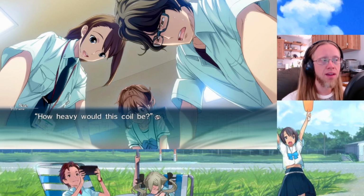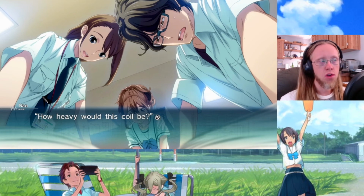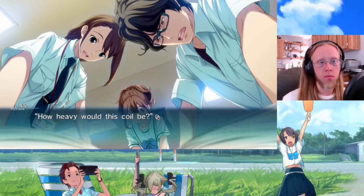So they would need a coil that's heavy enough that would have enough electrical power to it that we would need in order to power Gun Build 2. So it's like, what's the minimum weight that this coil could be?